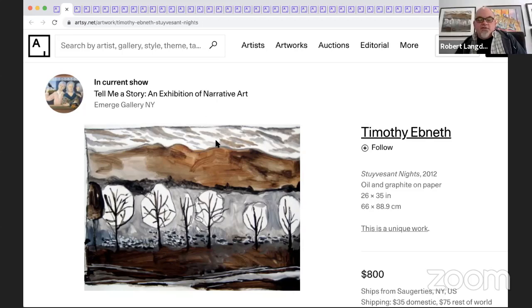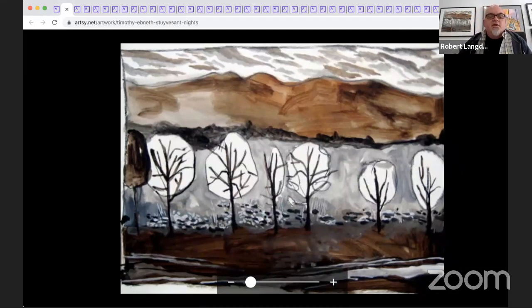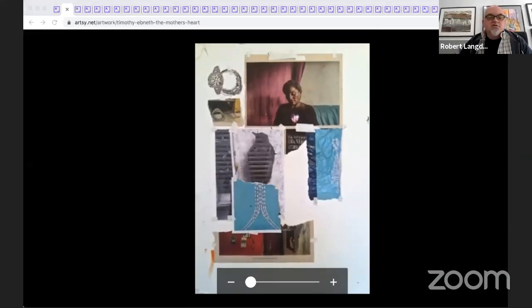Okay, these are works. The next pieces are by Timothy Ebnith. Timothy's got two pieces in the show. This is called Stuyvesant Nights. It's oil and graphite on paper, 22 by 30, and it's framed to 26 by 35, created in 2012. The second piece is a collage. This one is called The Mother's Heart. 22 by 30, framed to 26 by 35. This is 2016 as well.